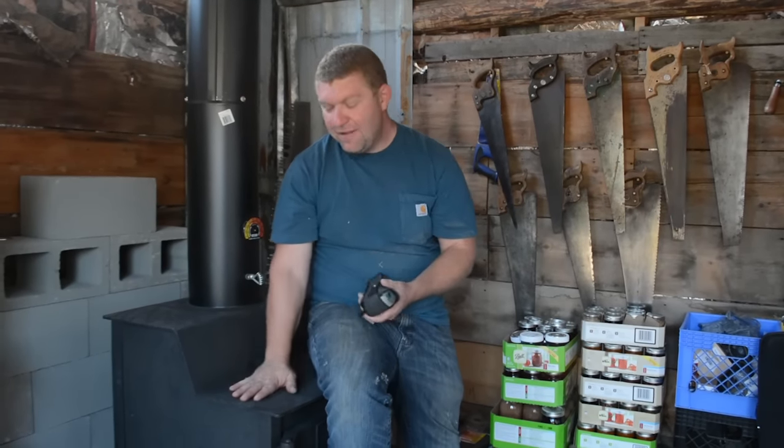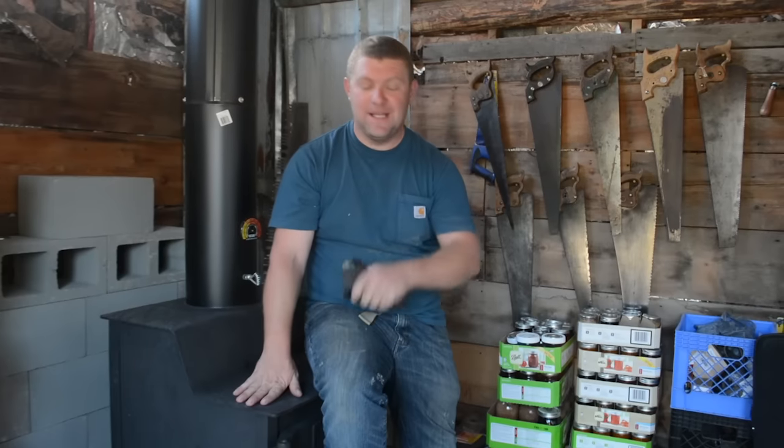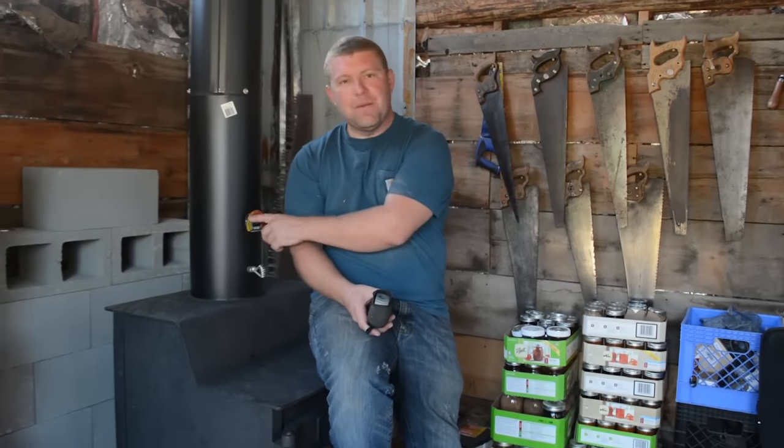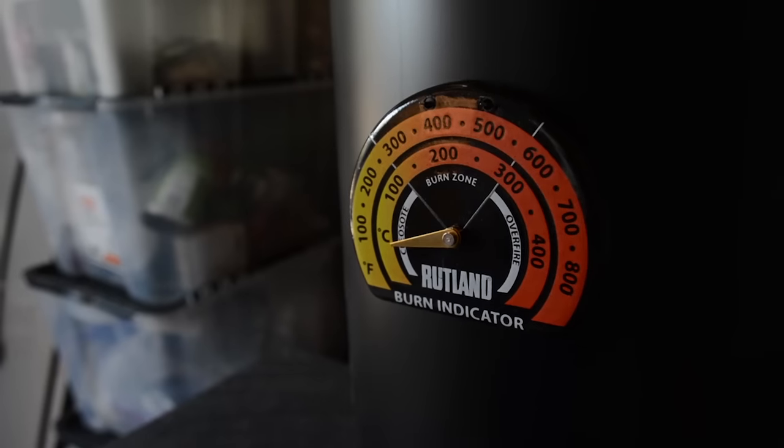We had our first fire this morning just to test everything out. In fact, the stove's just a little bit warm and it's been about 6 hours. So one advantage to this stove, it's a little bit thicker. We did add a flue thermometer so that we can monitor the temperature of our burn.